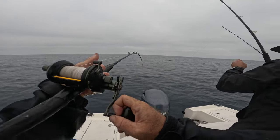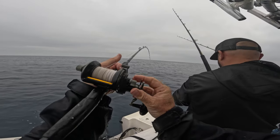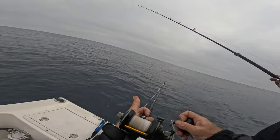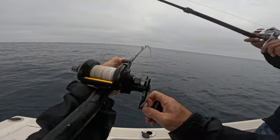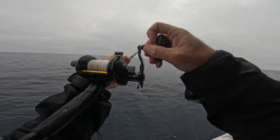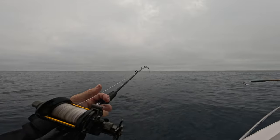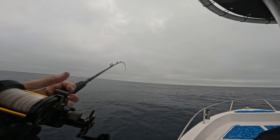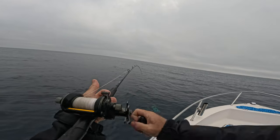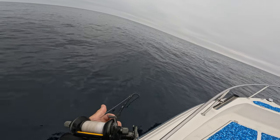Mac, I got it. I'm up. Look at that. Got it. Wait, wait, I'll let you know when he's getting closer. Go keep fishing. I don't want to lose him. So I got light drag. There's another one right here. Drop by him.